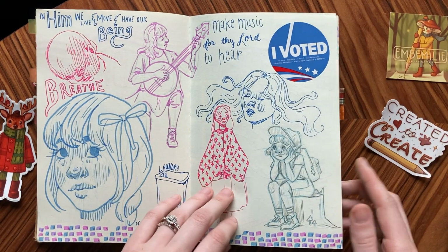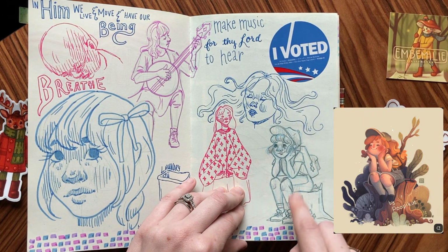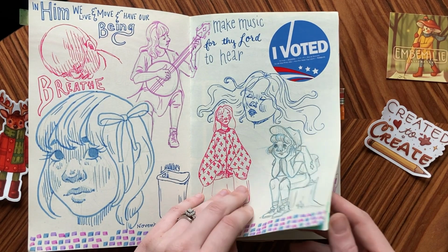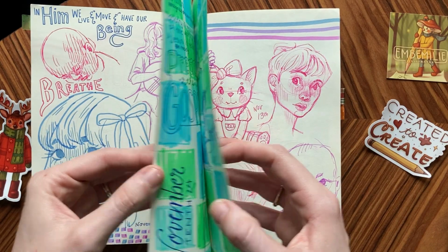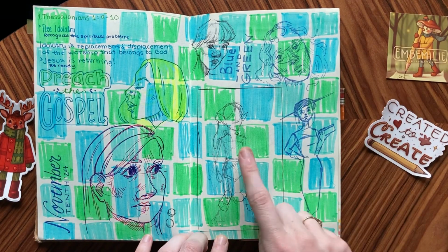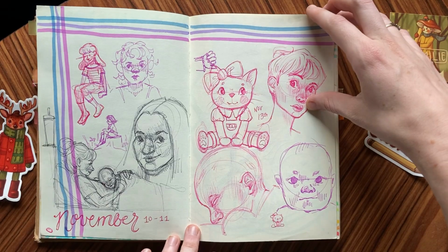Sketching with pens. This was colored pencil and graphite on top. This was based on a Pinterest reference as well. So I will see if I can find that for you. I had just decorated the whole page and sketched, and obviously didn't finish them all. Pink and purple.